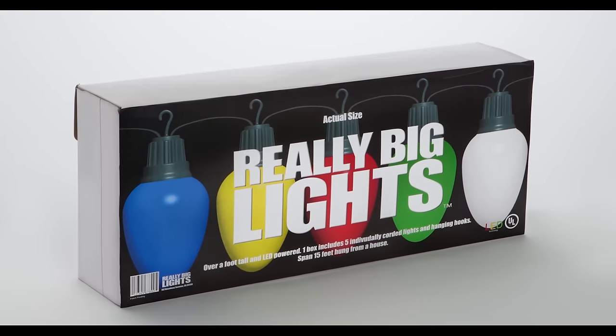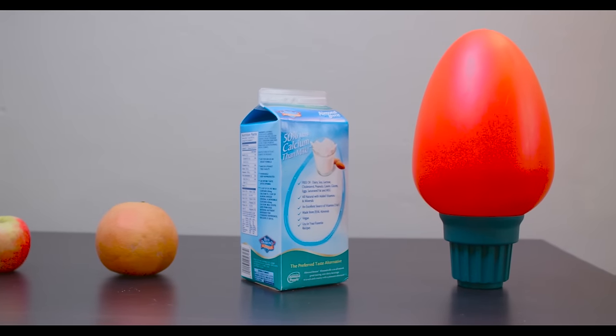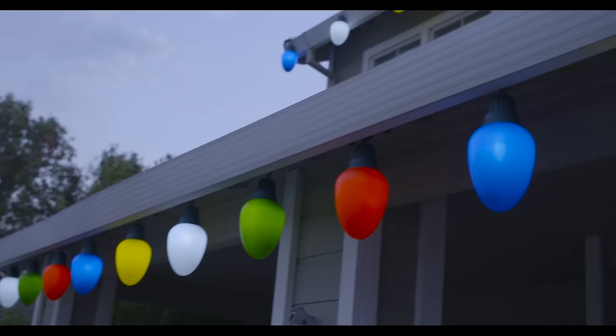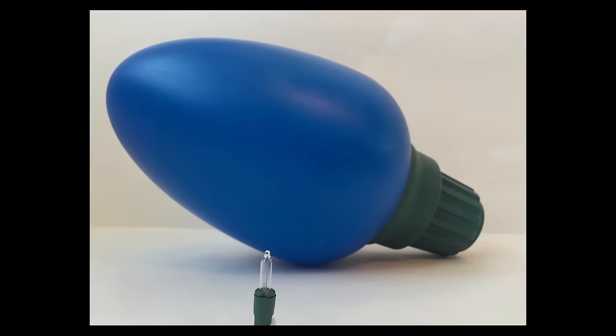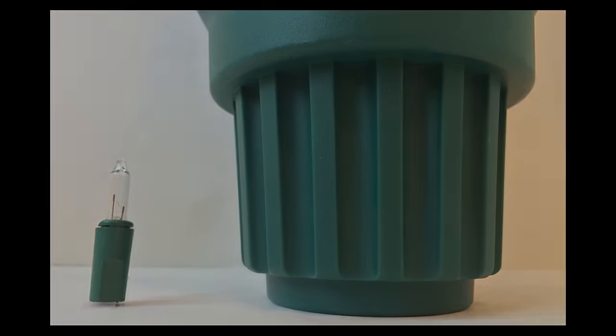Introducing really big lights. Each light is over 14 inches tall and 6 inches wide. They really pop at night, and unlike traditional lights, they're actually visible during the day. The days of really small lights will soon be behind us.